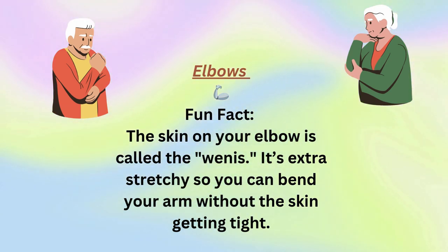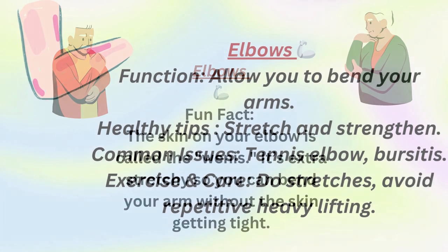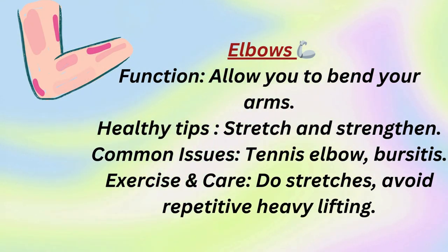The elbow acts as a hinge, allowing your arm to bend. The funny bone isn't a bone, it's a nerve. Keep your elbows healthy by stretching regularly and avoiding overuse.